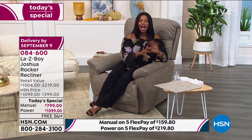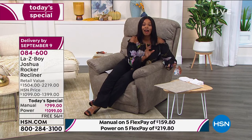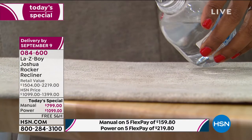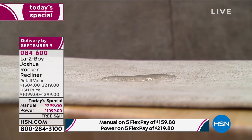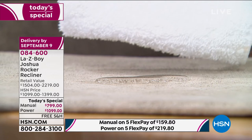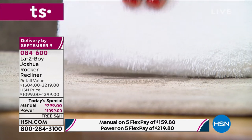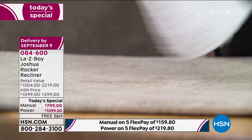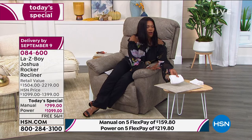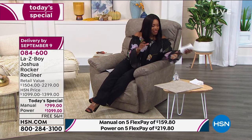And as a matter of fact, I want to show you that demonstration one more time because I'm so fascinated by this. I love this because with kids and grandkids and pets and everything else, and the fact that we live in these chairs and we eat there, we drink there, we watch the games there. Look at that. This is just water, but do you see how it all came up? And this one is in one of the lighter colors.